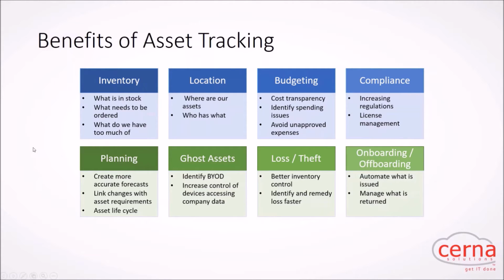And then a lot of times asset tracking is used for onboarding and offboarding. So you can plan for onboarding, so you can automate what you're going to send out to a new employee, but then also with offboarding, you can see what everybody has and go and take it back from them. And so that's a good piece of asset tracking as well.